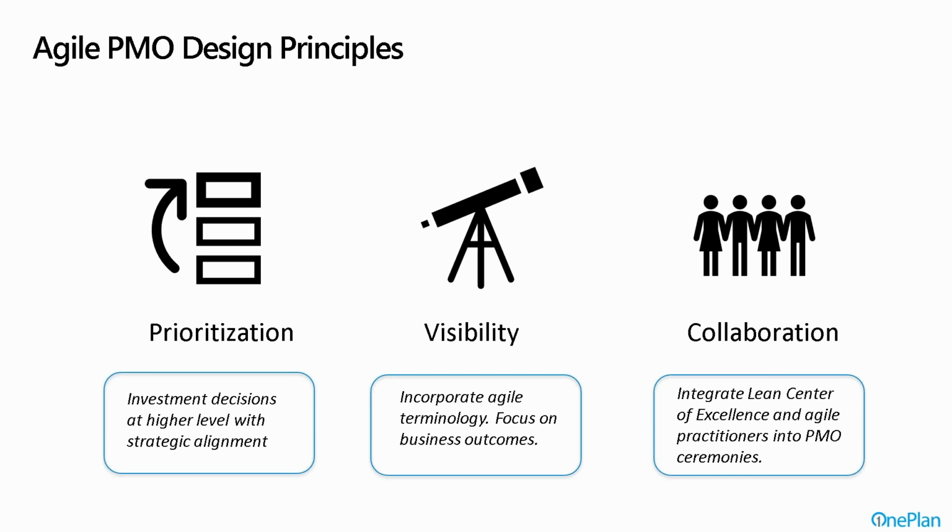But here, the focus is, if you want to add "for Agile" at the end of each one of these terms. So prioritization for Agile, visibility for business agility, and collaboration for business agility. And what that really means is that when you're talking about becoming an Agile PMO and scaling Agile, you're going to be making investment decisions at a higher level. And you're probably already doing that.